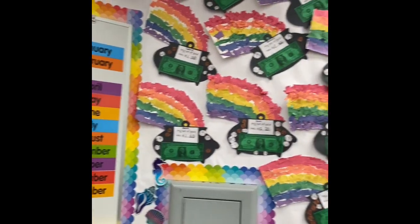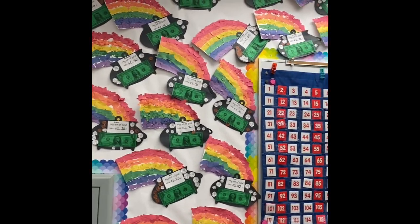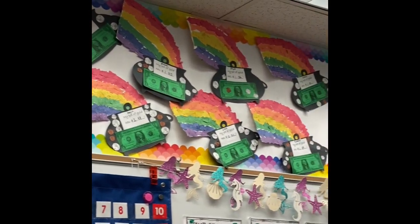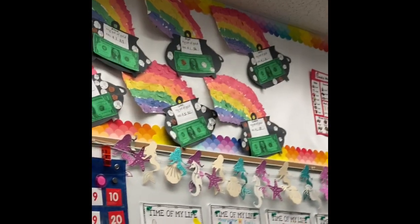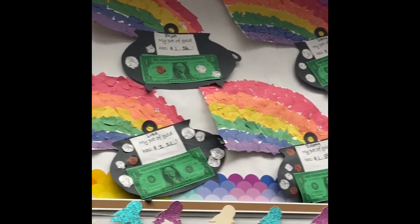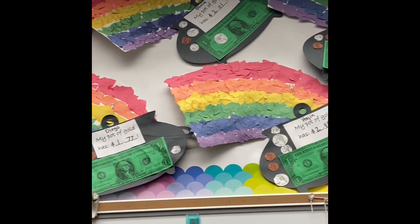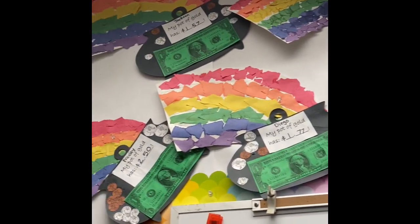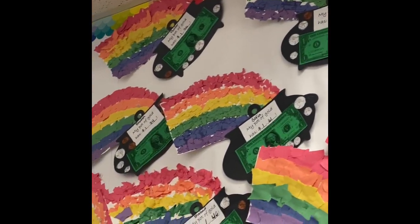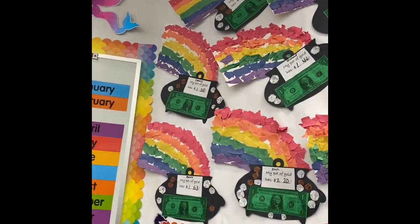Our first project that we're going to look at is our pot of gold rainbows. And the students did such a great job doing tear art to make their rainbow. And then they counted money and they wrote down how much they had in their pot of gold. This was when first and second graders were learning the value of money and dollar bills, quarters, dimes, nickels, and pennies, and how to add them up. Aren't they just beautiful? Great job, boys and girls.